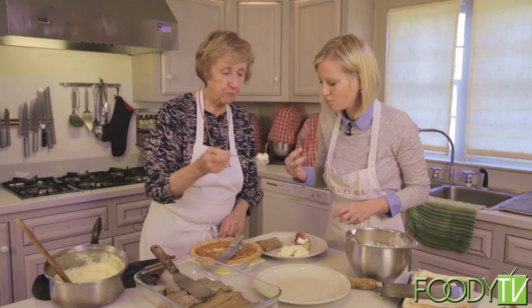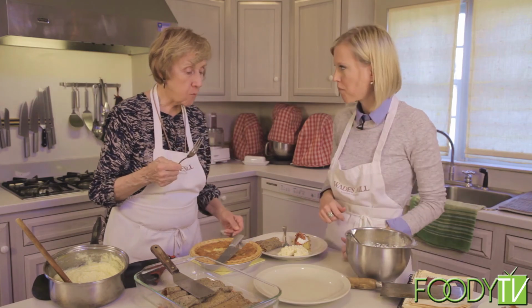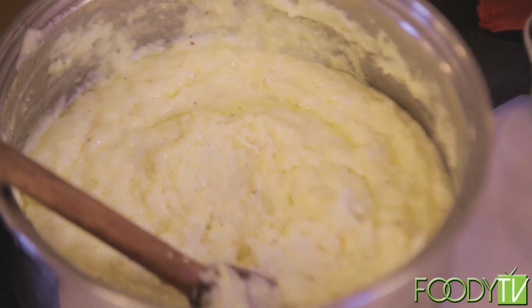That's a little harder. We need a knife. It's really, really good. And I love the salty prosciutto as well. And it would be really excellent if you put some sort of cheese sauce over it. So Georgie and I are going to continue to enjoy this wonderful southern feast.